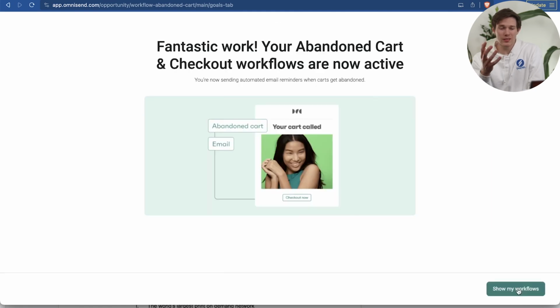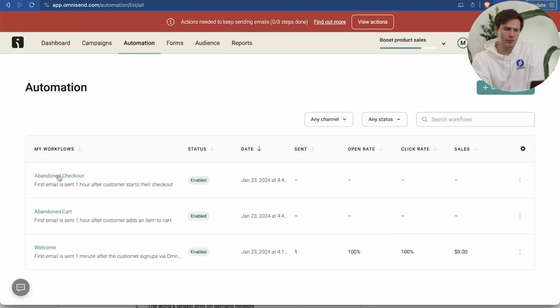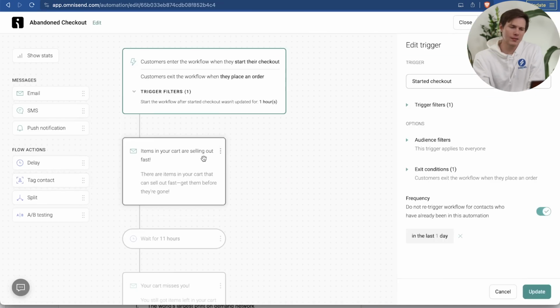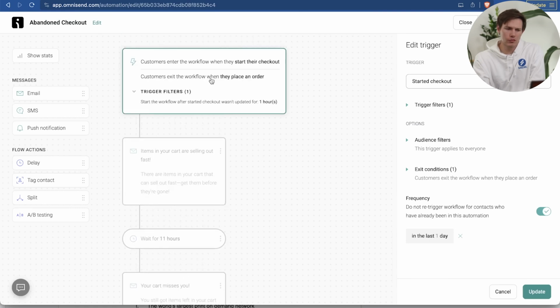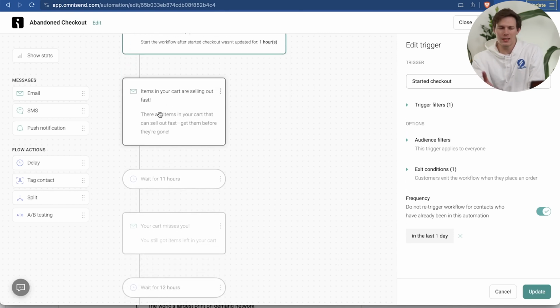And this one should be really similar to what we saw with the welcome email. So we could say, show my workflows, abandoned cart recovery, as we have right here. It's sent 1 hour after the customer starts their checkout if they don't actually purchase, if it's an abandoned cart. So if we click on that, you can see the workflow right here. So the trigger is essentially they're placing an order, but they don't actually do that. You can see that the items in your cart are selling fast. That's going to be the email that we send them.